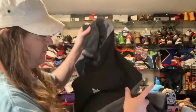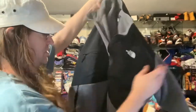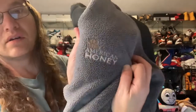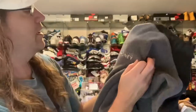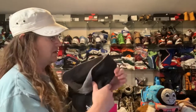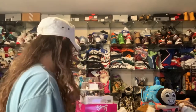I think I paid $4 for this North Face jacket, 2XL. But the cool thing about this is it's branded with Wild Turkey American Honey. So the fact that it's North Face, you'd probably get, what, about 20, 25 bucks. The fact that it's got that on the sleeve, I might be able to get a little bit more out of it because nobody else may have one up. So I'll price it up there.